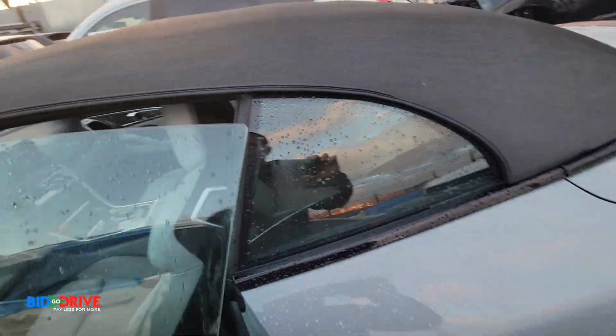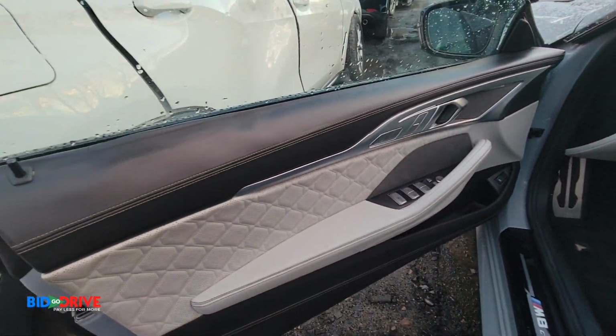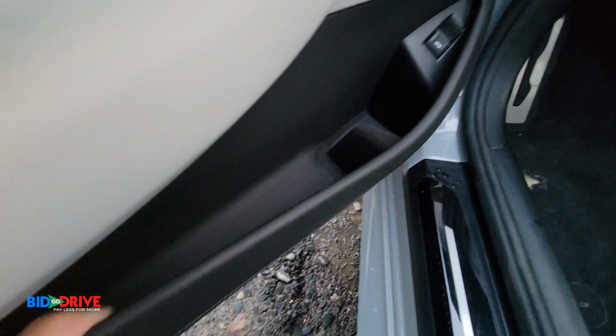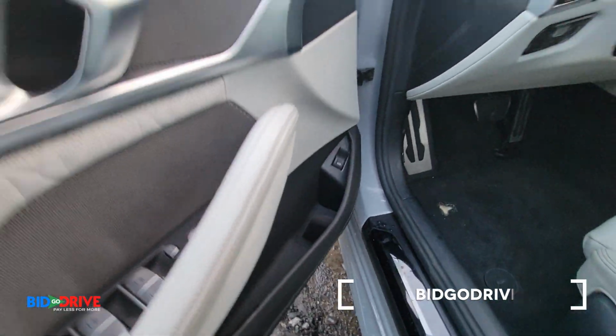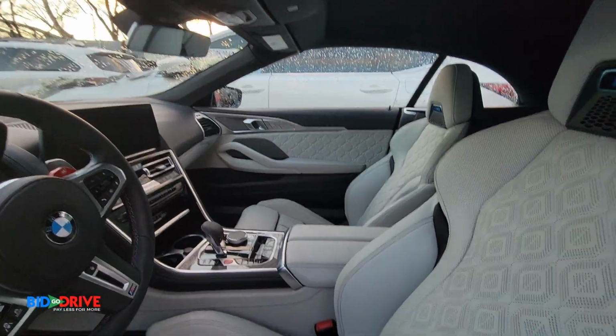Let's take a look inside. All right. We have not detailed this vehicle yet, so I don't see any dust in the pockets here. Seats look clean. There's no smell in here, no foul odor.